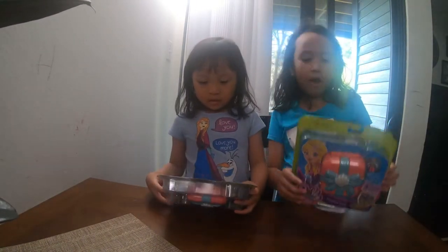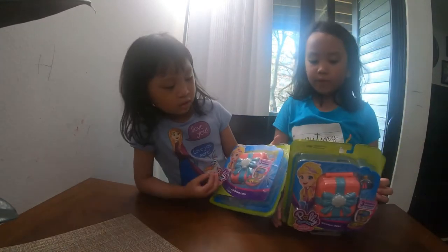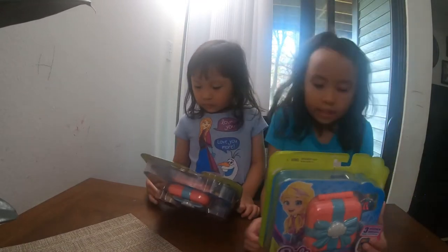Today we got Polly Pocket Hidden Hideouts. We got the same, but we'll show you what we got and what's inside Polly Pockets.